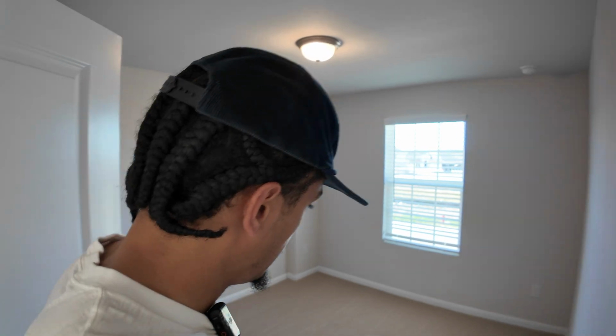So this is gonna be your first guest bedroom in here. And since this is a 4-bedroom house, all 3 bedrooms are gonna be upstairs. Whoa, it is 84 degrees in here. That is crazy. This is gonna be the 2nd bedroom upstairs. So yeah, they didn't convert that front office to a 5th bedroom. If you wanted to convert that office to a 5th bedroom, you have 2 bedrooms downstairs, 3 upstairs.